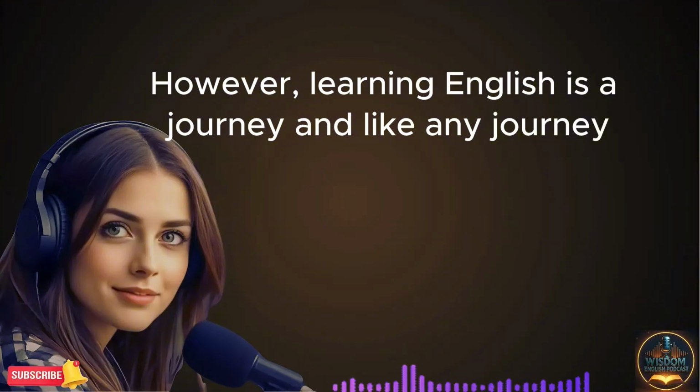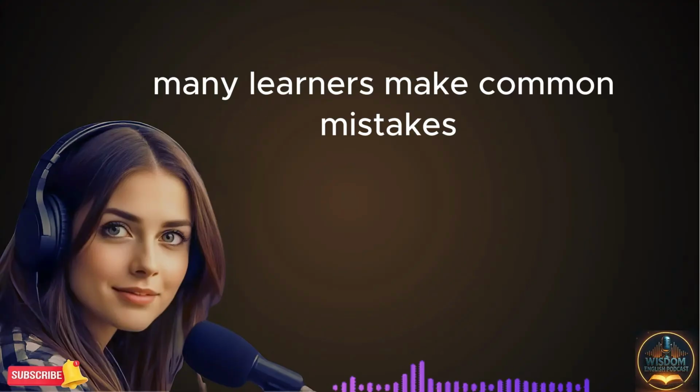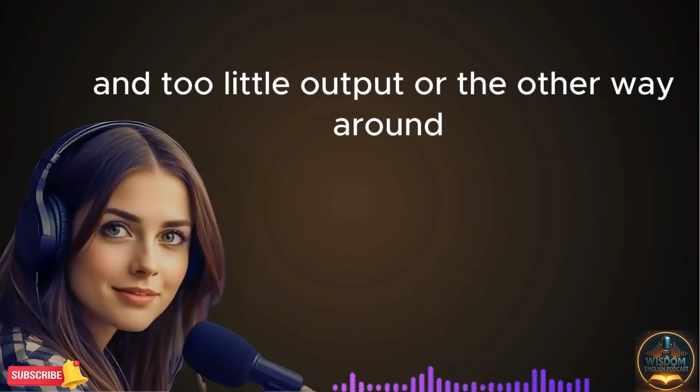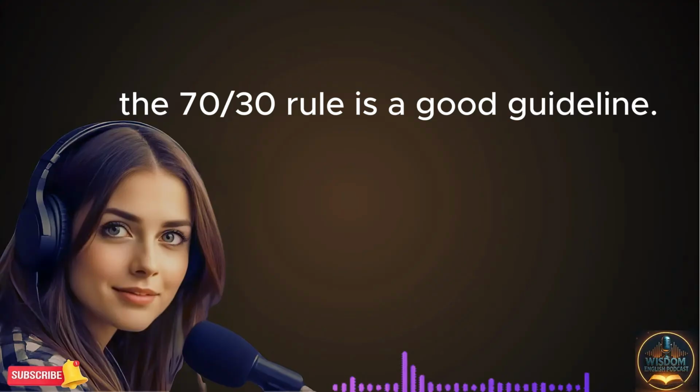However, learning English is a journey, and like any journey, there are obstacles. Many learners make common mistakes that slow down their progress without realizing it. The first mistake is having too much input and too little output, or the other way around. As we discussed, you need a balance. The 70-30 rule is a good guideline.